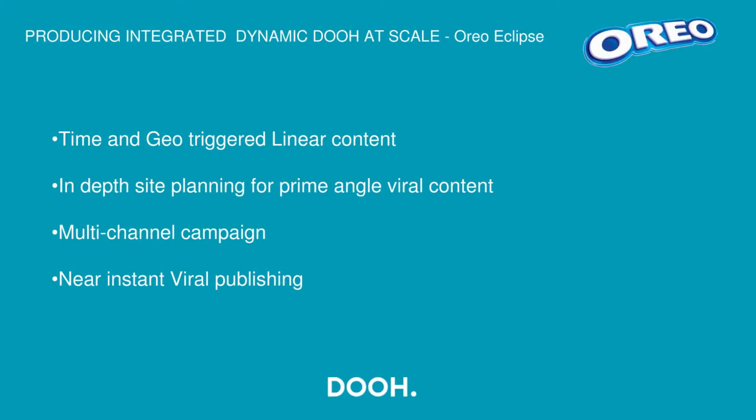But leading on, let's have a look at some more dynamic campaigns. So Oreo, we saw that one about a year ago, the Oreo eclipse. It was time and geo-triggered linear content across 3 screens. They created a linear piece of content that revealed or hid the sun across 3 sites.